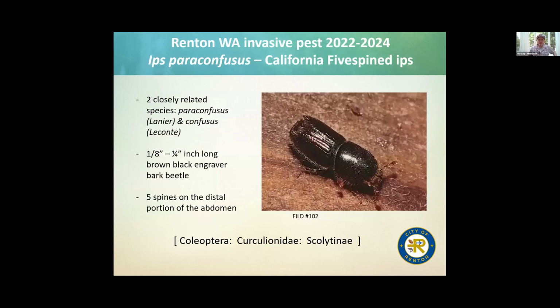Okay, moving on to something more immediate. This is what I've been dealing with in Renton, California, five-spined ips. Two closely related cousins, smaller engraver beetle. Initially confirmed in a couple of Renton locations, in particular in Austrian pines next to Renton Technical College. Kind of an unusual situation in as much as it was a bit of a monoculture, so it's the density of a single species, which is really problematic. So far, our only response has been removal.